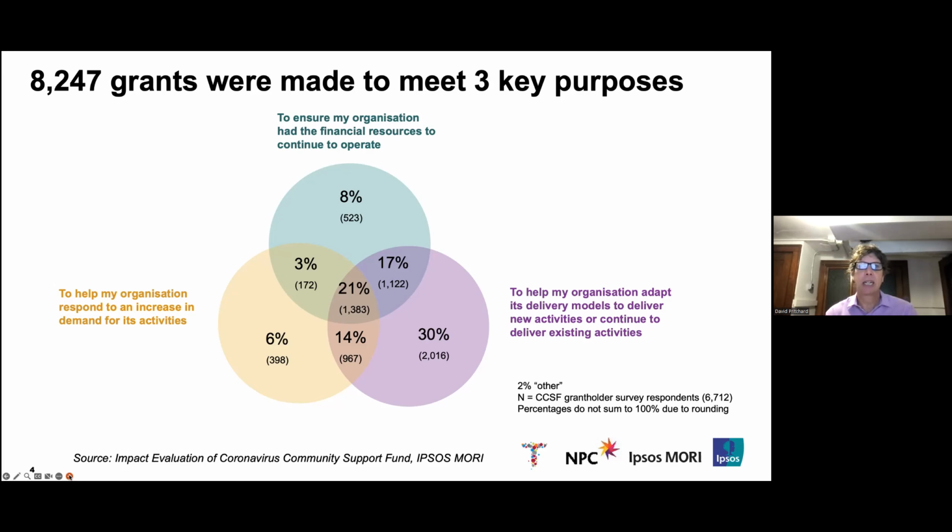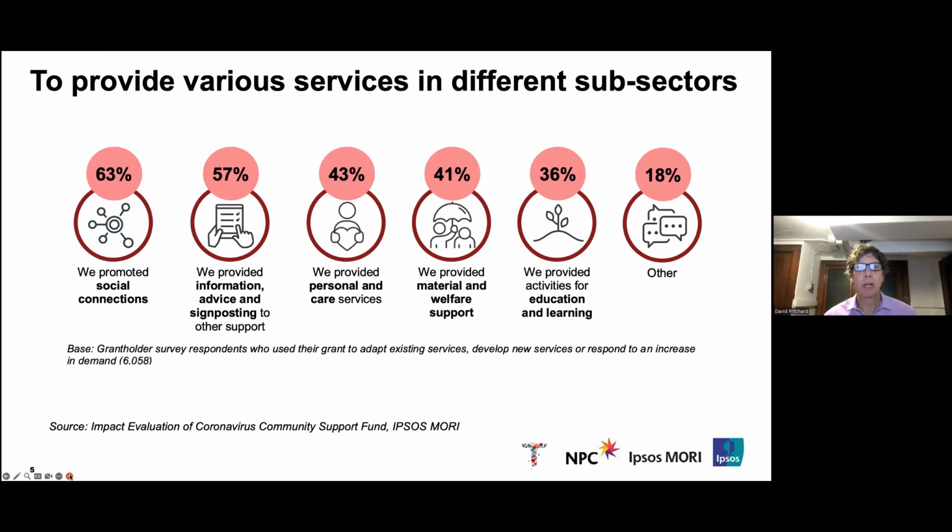The second is so that they could change their services to correspond to the new requirements for how they could deliver services. And the third is to increase capacity, as demand for services was going up at the same time as funding was being reduced. Not surprisingly, of these three purposes, they were doing a mix of them. Only a few did just one. More than half were trying to do two or more of these. So that was one complicating factor.